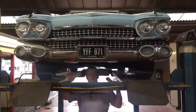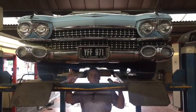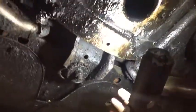Hi guys, right, okay, we're going to go underneath now. We're going to have a look underneath this car. We're going to show you the underbody, show how solid it is. So, you want to come around and have a look? So guys, underneath here, obviously all the bumper mounts are all good.